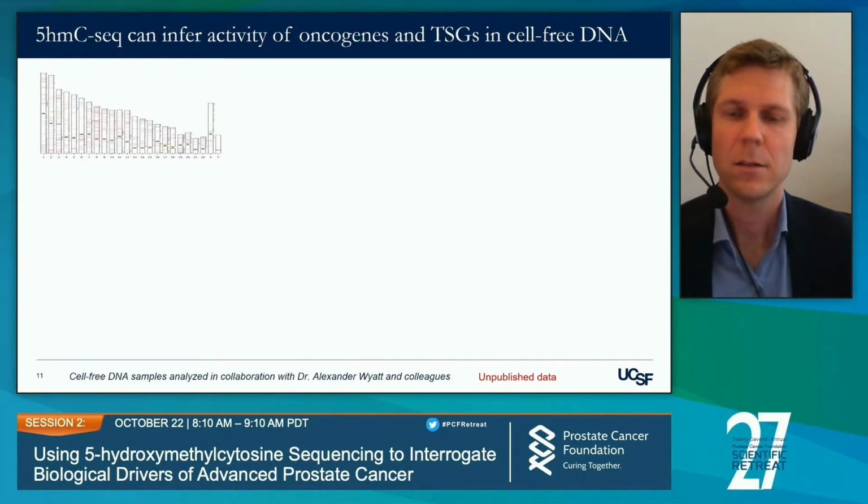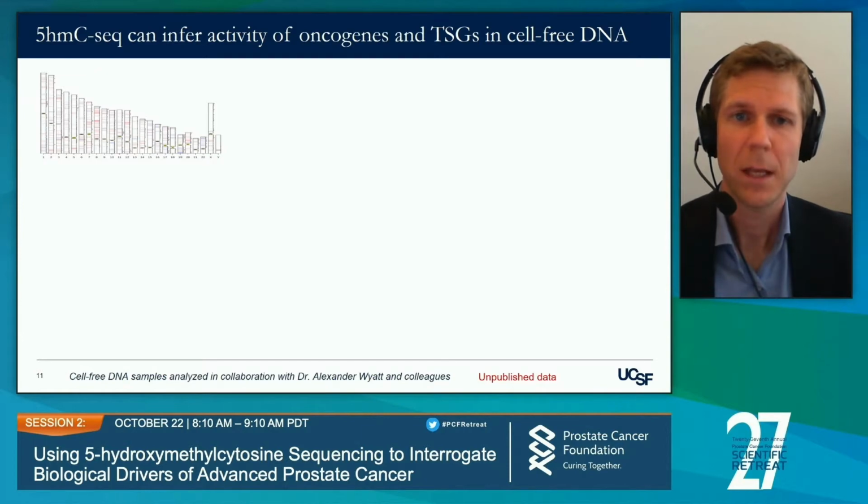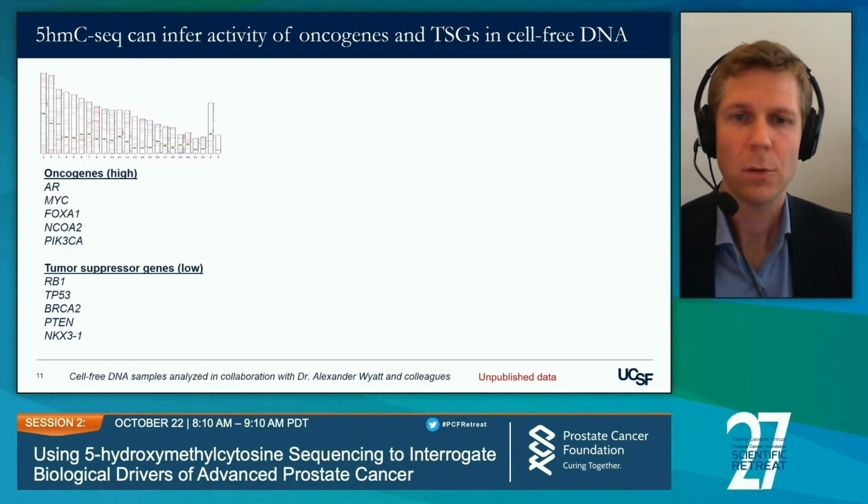In this next analysis, we wanted to test also in cell-free DNA the finding from the tissue analysis that 5-HMC detects gain and loss of common oncogenes and tumor suppressor genes during the progression to mCRPC. We therefore selected a set of common key drivers, both oncogenes and tumor suppressor genes. And first, we confirmed that the 5-HMC levels were associated with the results from targeted sequencing that was previously performed on these samples. And very encouraging, the 5-HMC levels were in accordance with called alterations, both for genes for which copy number is the main way of activation or loss, and for genes that are activated or altered by other mechanisms.